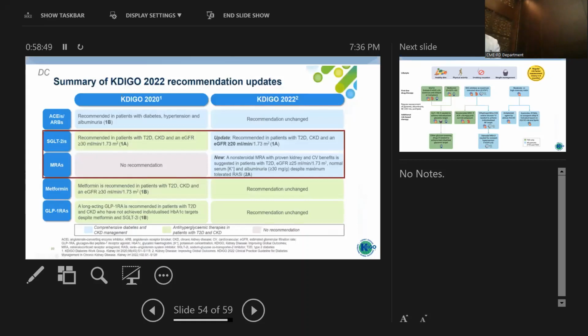So, take-home message: that's the new recommendation in 2022, having all the initial recommendations of 2020, but the changes included here are the SGLT2 inhibitor, as we mentioned before. In 2020, the recommendation was to use SGLT2 inhibitor down to a GFR of 30 milliliter per minute, but the new 2022 recommendation is using it in type 2 diabetes and chronic kidney disease with GFR down to 20 milliliter per minute. The new recommendation added in 2022, which was not there in 2020, is the addition of the mineralocorticoid receptor antagonist in patients with type 2 diabetes, GFR more than 25, and normal serum potassium, especially with albuminuria more than 30 milligram per gram. And the other recommendations are the same.